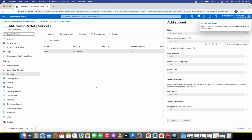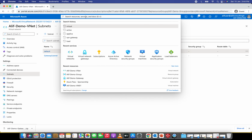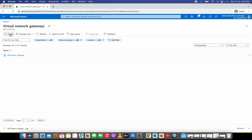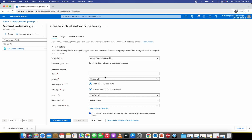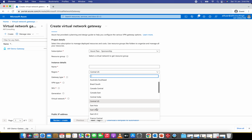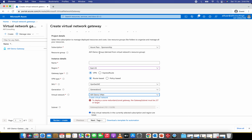Once this subnet is created, we can go ahead and search for VPN gateway, and here is the virtual network gateway, and from here I can go ahead and create the virtual network gateway. I just need to click on create. I need to select the resource group, and I need to select the region in which I'm going to be. So I'm going to use East US. I need to select the network, and automatically it will pick the resource group.